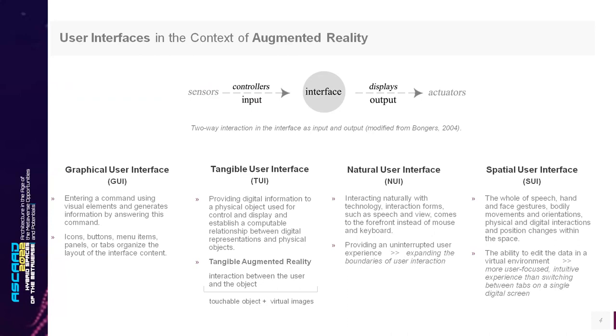Tangible user interfaces provide digital information to a physical object used for control and display and establish a computable relationship between them. AR and TUI interfaces can be used together as a new method to eliminate the distinction between real and virtual that can be named tangible augmented reality.